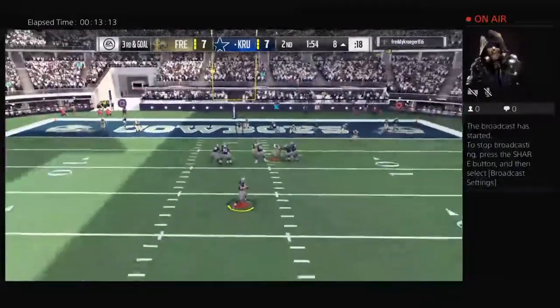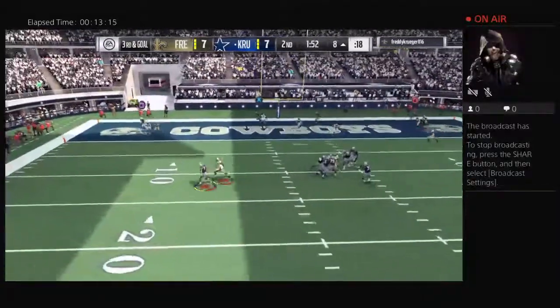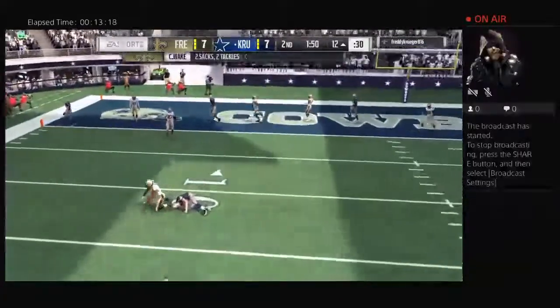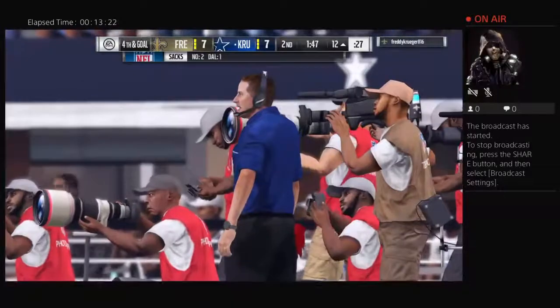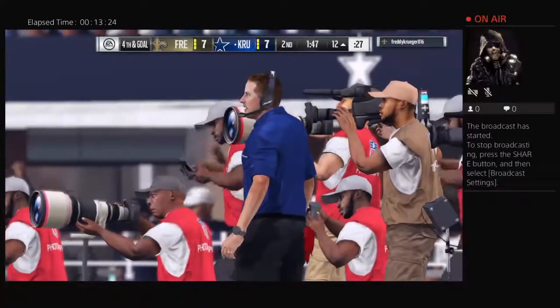Play action. Stafford out to his left, and he can't get rid of it. He's taken down. Cameron Wake in there to get him. His second sack now of the afternoon.